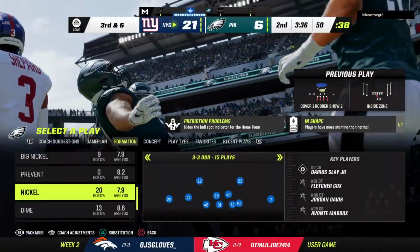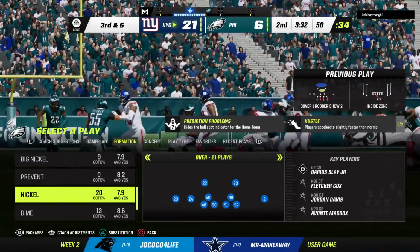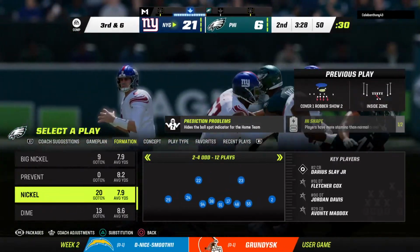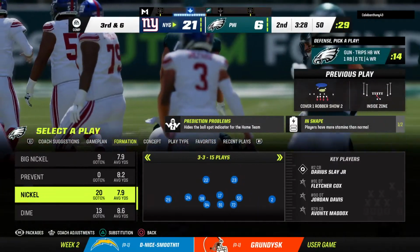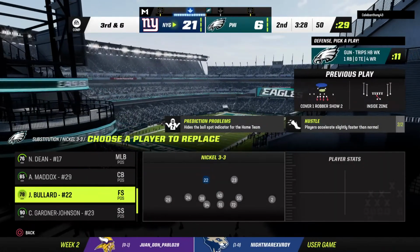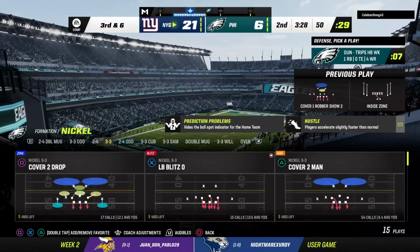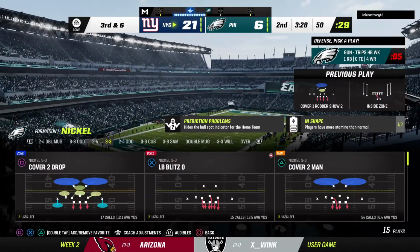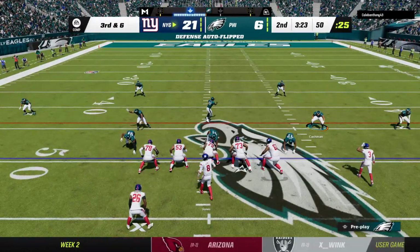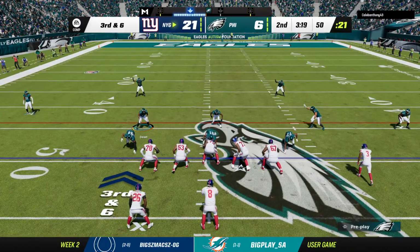No gain on the play there, so they're left with a 3rd down and 6. This defense could use a few more plays like that right now. It certainly could, but think about it from an offense's perspective right now. They've got a lead, but they don't want to throttle down too much and stall themselves. Still want to move at a nice pace. This offense so far on 3rd down, a perfect 3 for 3 as they look to keep that streak going.